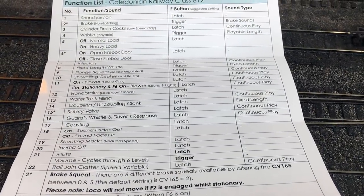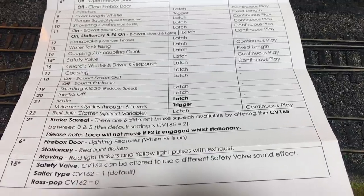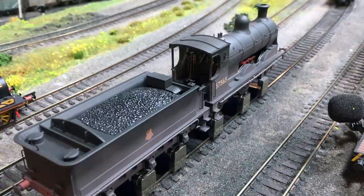Another option here, let's just see, we can also add rail joint clatter. So I'm going to put that on. And of course, that's not going to do anything until we start it moving. It's a very subtle sound effect, but it is there. I'm just going to turn that off so I don't forget that it's on. And looking down through all of the different functions, there is definitely plenty for people to have a go at playing with. Guard's whistle.